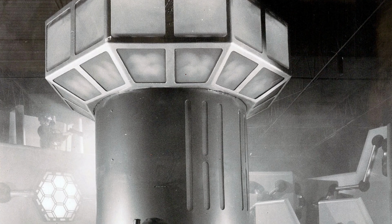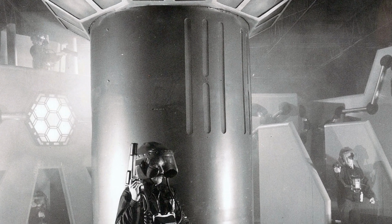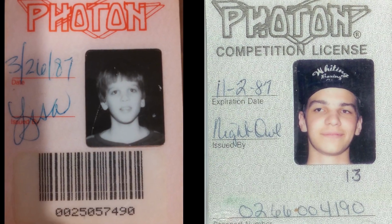Photon was a hit. Within a year, several more arenas had opened with contracts signed for 70 additional franchises around the country. When the arenas first opened, there was a one-time $3.50 fee to purchase a picture pass, which gave you access to personal game stats, after which 6-minute games cost $3.